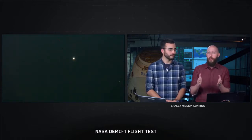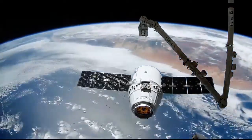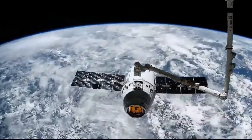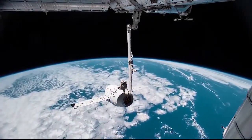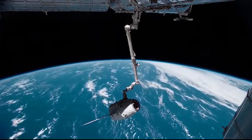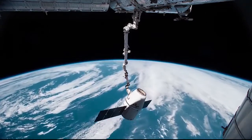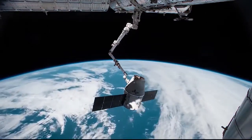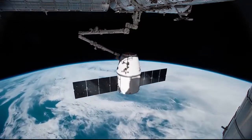Berthing requires a vehicle to approach the station and then stop, kind of hover outside so it can be captured by a crew member using the space station's robotic arm. This is an example from a previous SpaceX cargo mission. Once it's captured, it gets maneuvered around and then attached to a common berthing mechanism, which is actually the same type of port used to connect each module on the station together. It's a much slower process, but those hatches are significantly larger than docking ports, which is perfect when you're bringing up big cargo items.